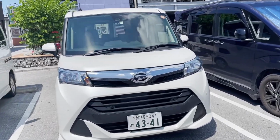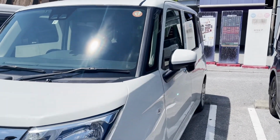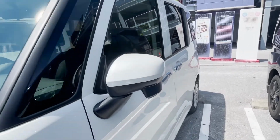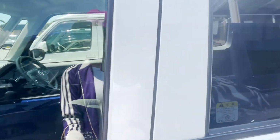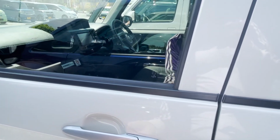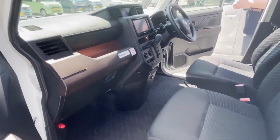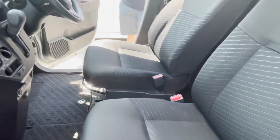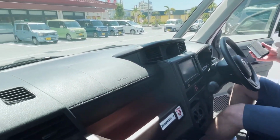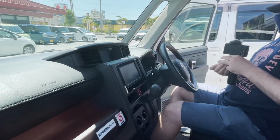So this is our ride for the week. We rented this from the airport basically. This is our first time to be in a small car, but it's very spacious inside. Oh, look, it's very spacious, very clean, and this is 668 horsepower. 68 horsepower.